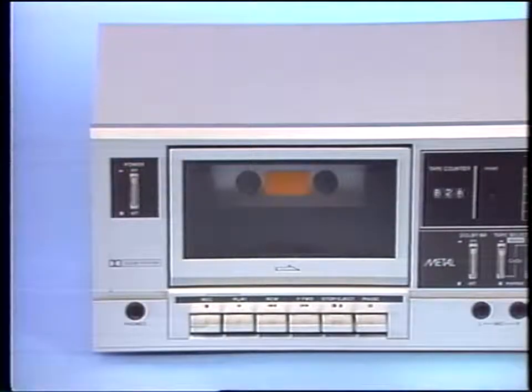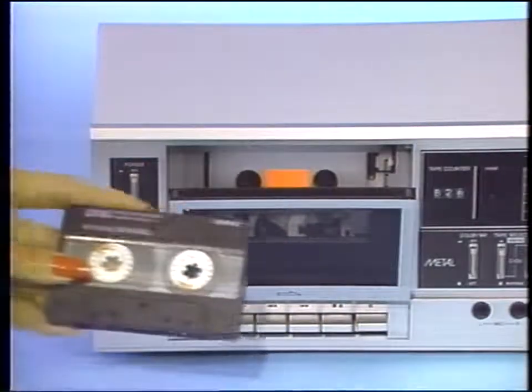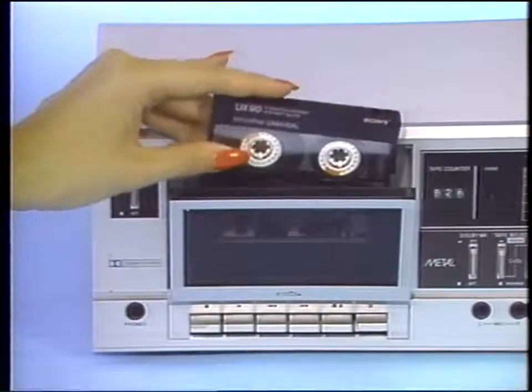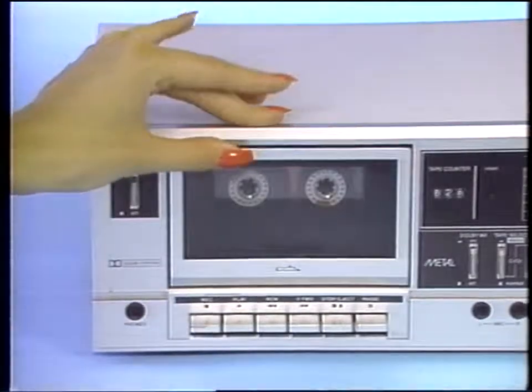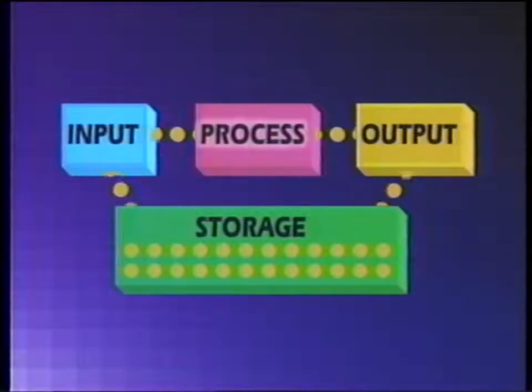To help you understand how hardware and software work together, think of an audio tape player as hardware, a piece of equipment. The music on the audio tape is the software. To listen to the music, you must use the hardware and software together. Computer hardware and software work together in a similar way. Information in a computer flows through input, processing, output, and storage.